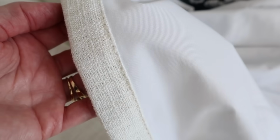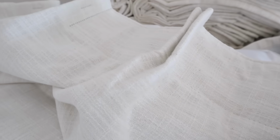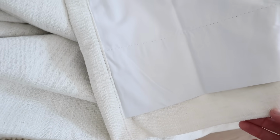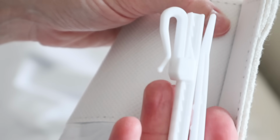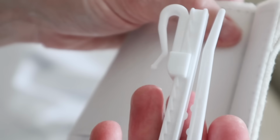Now the bedroom draperies, these are the Liz polyester linen drapes. And again, they're gorgeous. I did order a pleated header. I also ordered a blackout liner. The craftsmanship is just impeccable. Now they do include hooks if you have ordered the pleated header, and I love that the hooks are adjustable. That way you can adjust the height of the curtain. That is such a convenient option.